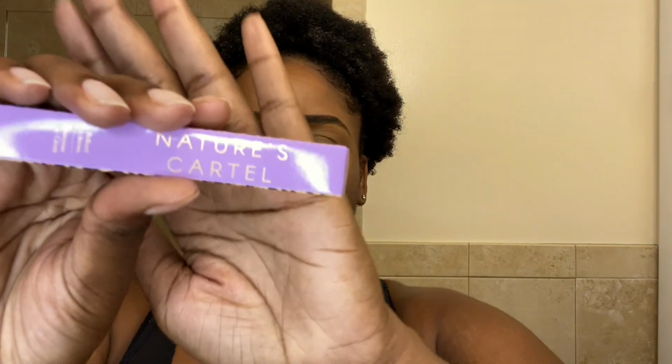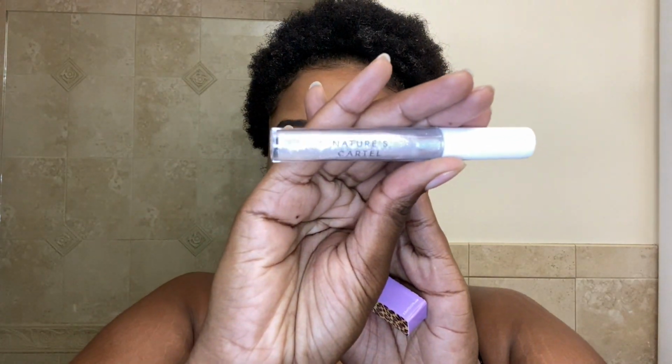This thing is going to be this Nature's Cartel Shimmer Lip Gloss. I haven't opened any of these yet, so I don't really know what this looks like. And this is in VCR Static. Oh, that's cute. Oh, look at that. Nature's Cartel.